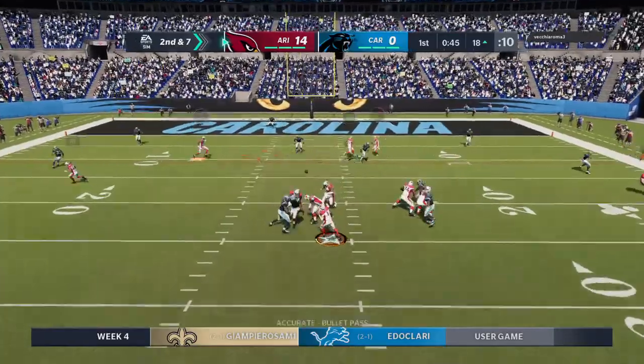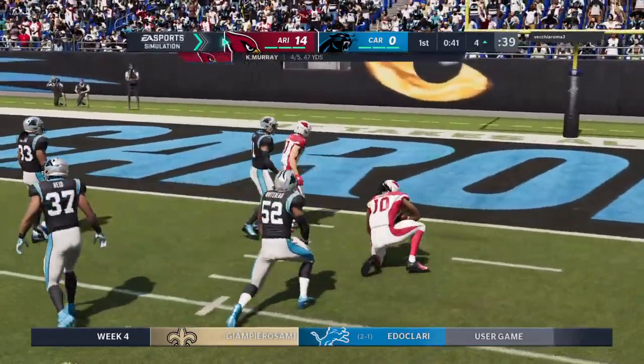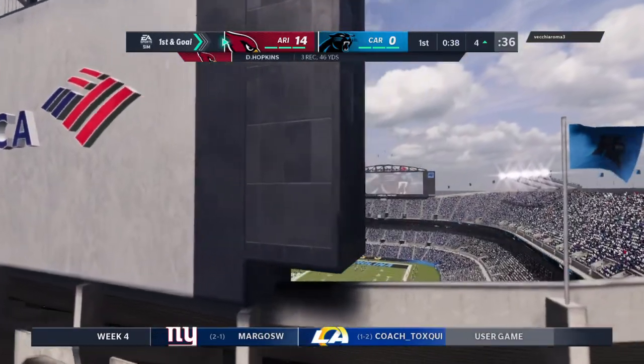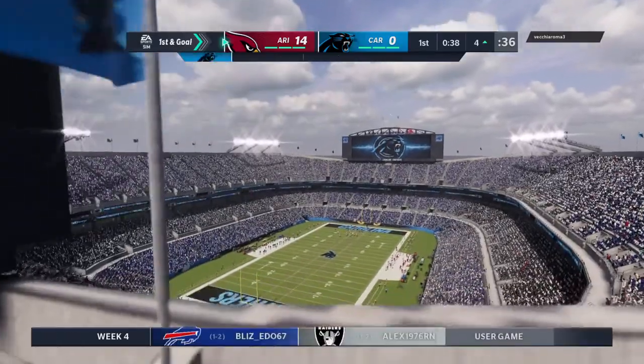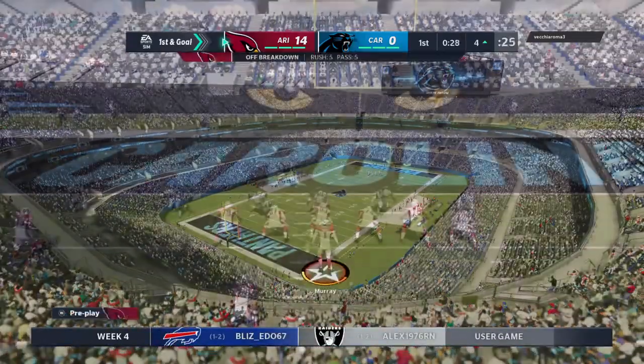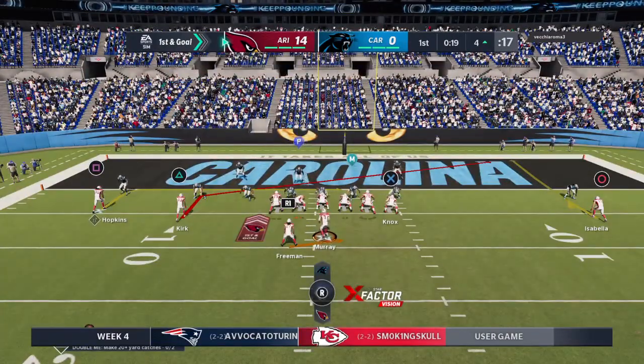On 2nd and 7, Murray on the slant, complete to Hopkins. And all the way down inside the 5 to the 4. He's already topped his receiving output from a week ago, and we're just in the 1st quarter, as that's a first down. This defense porous so far in this 1st quarter. They face another 1st and goal.